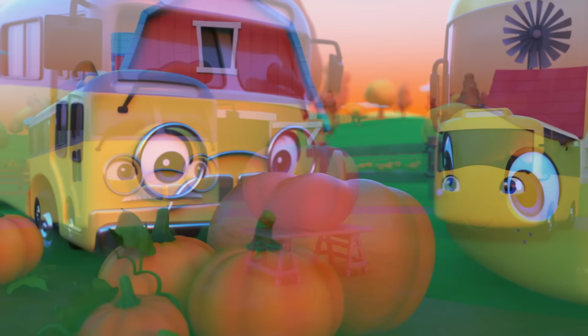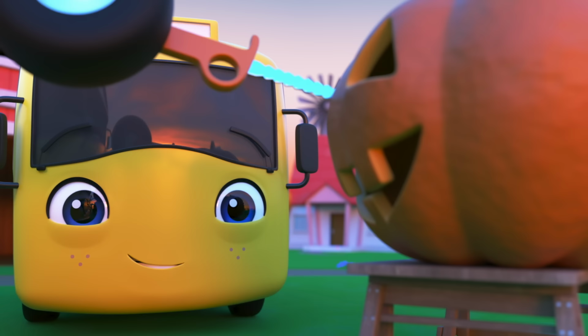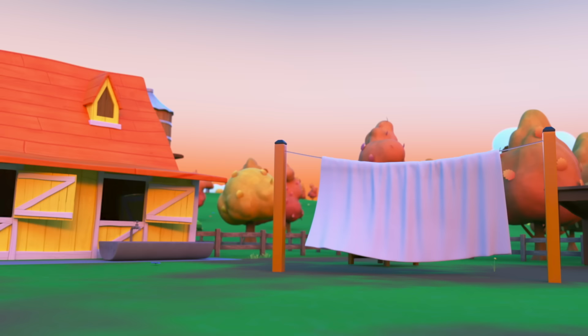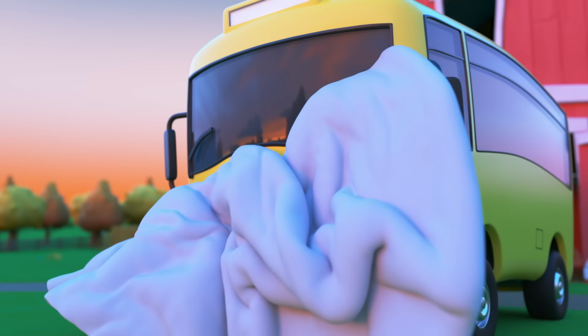Now, Grandpa's going to carve a face into the pumpkin and turn it into a jack-o'-lantern. Eyes, a mouth, and a nose. Oh. But what's Buster seen? A sheet? Oh, Buster pretended to be a ghost and scared Grandpa.